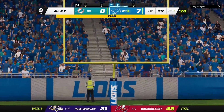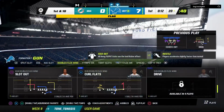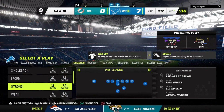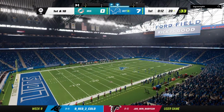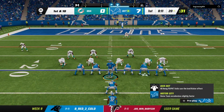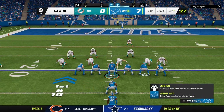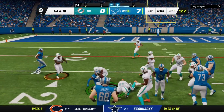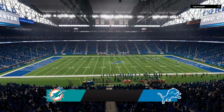Badgley able to knock this one through, but now there is a penalty marker on the field, so let's see what this is about. And that flag accepted. A lack of discipline defensively on 4th down, and now that leads to a 1st and 10. Swift going to try up the middle. Javon Holland coming up to make the stop.